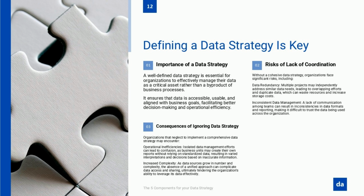Like a mathematical proof, a data strategy guarantees logic. Every piece of data has a purpose and supports the larger equation.